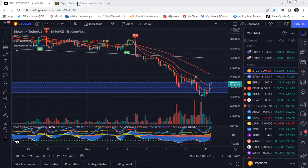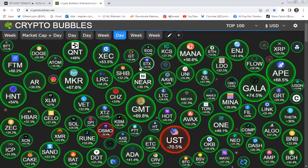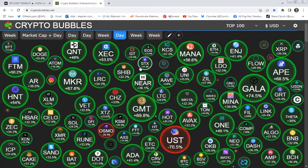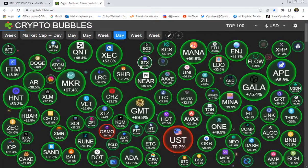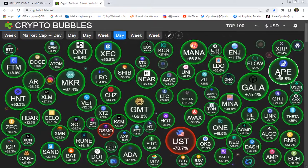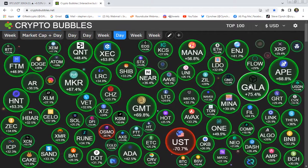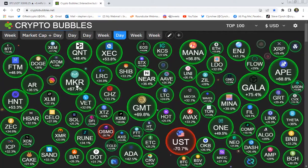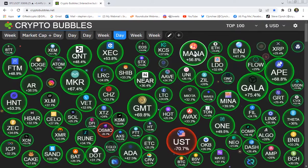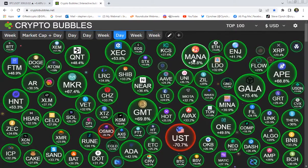First thing we might do is jump over to the bubbles. On the bubbles here, we can see just about everybody in green except UST, of course. And the big movers here are GMT token and Ape, both up around 69%. Gala Games also up 75% and Maker up 67%. Mana also up 56%. So some big movers right at the moment.